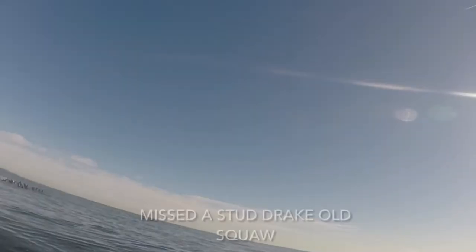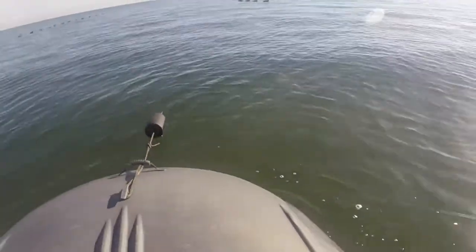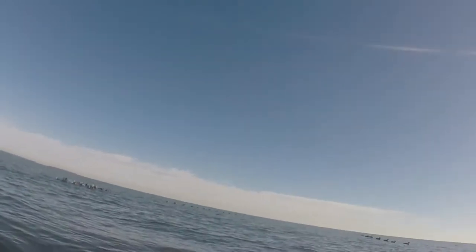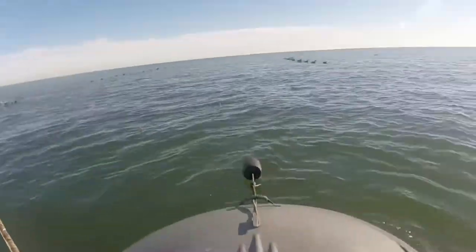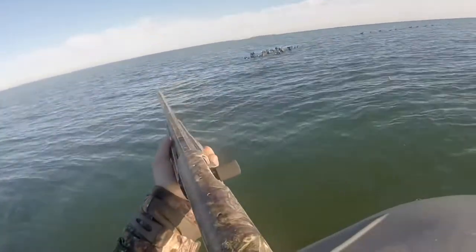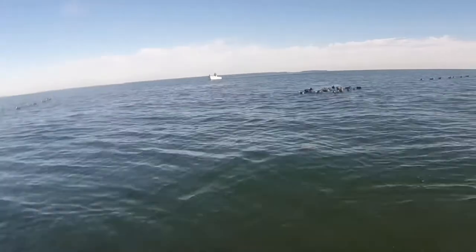Up front. Damn. Yeah, that was a nice one right there. Yeah, I was out in front of them, but well, my second shot, I was nowhere near them, I know. Damn. Pretty sure. Yeah, she's gone. Damn, it's still alive.